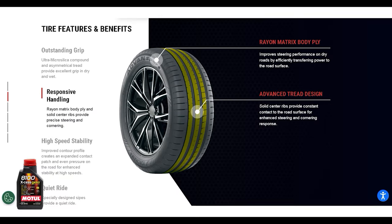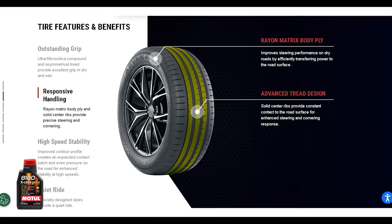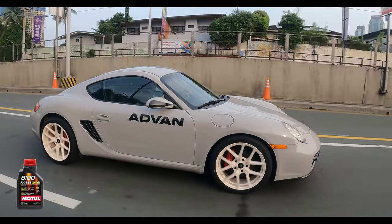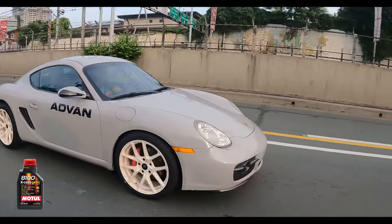Meron din siyang rayon matrix body ply. So solid yung center ribs niya. So very responsive ito sa handling. You'll have more precision sa steering niya and sa cornering. Kung meron ka mga squishy tire, parang yung buong auto hindi sumusunod, di ba? Pero pag kapit yung gulong mo, konting kilos mo lang ganon, you'll feel the response in terms of how it is reacting when you're turning in relation to your steering wheel.